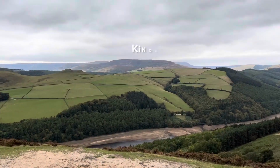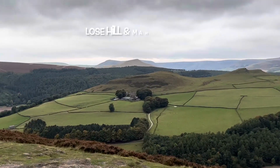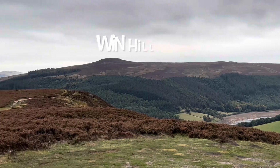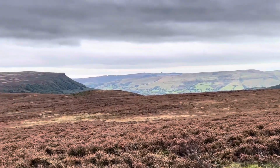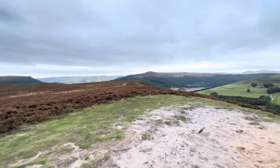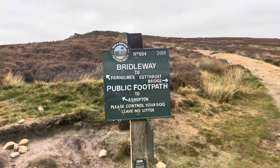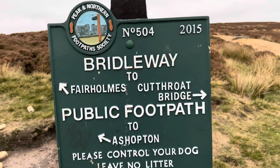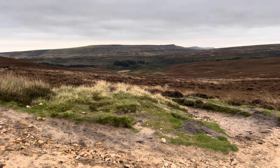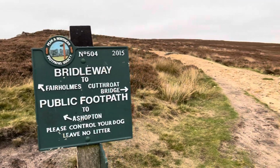We've got Kinder Scout over there, I think. And we've got Lose Hill and Back Tor just there. Win Hill, and then Bamford Edge. Amazing, eh? So we've come from Cutthroat Bridge, which is down there. And we're going up this way.